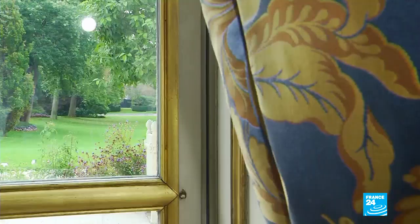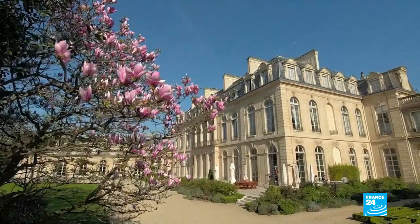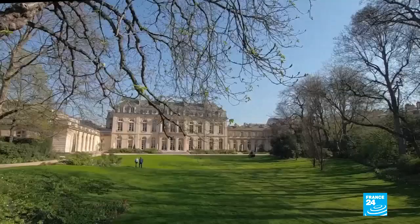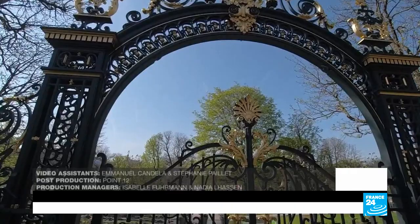The word Elysée translates as a resting place for the happy. Many people have been happy here, but half of the presidents have been unhappy. Over the years, French heads of state have all come and gone with the changing tide of public opinion. But the Elysée Palace remains as a living testament to the history of France.